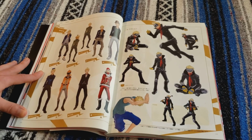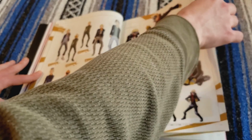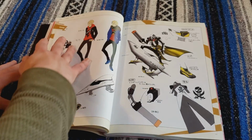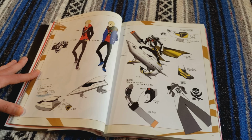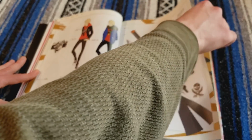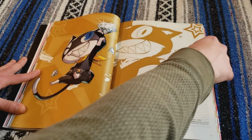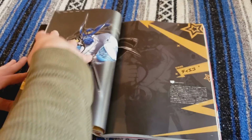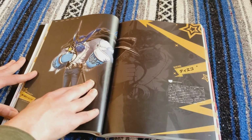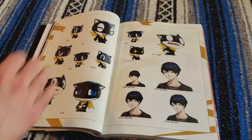This is the only actual physical piece of Persona media that I have. I don't even own the games physically, so I did want to have something like this since it just came out. A brand new art book. I've always been intrigued by the art books. I can't exactly translate. I actually have a few minor translations I use from Google, but I'm not able to translate the entire interviews, unfortunately. But I do want to just showcase what this book is all about.